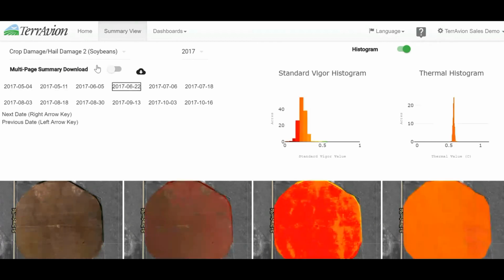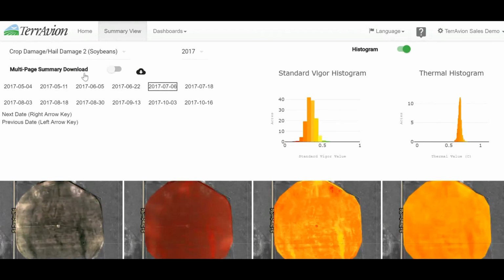You have the ability to download a PDF summary of this. When you do that, for each image delivery, you'll have a 1, 2, 3, 4 image layout like this, and they'll stack on top of each other from each date. You can go down and look at how the NDVI imagery performed throughout the season, or the thermal imagery. So that's a really good end of season field summary tool.